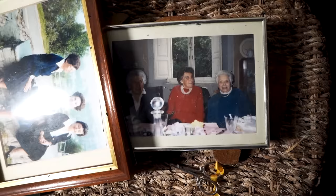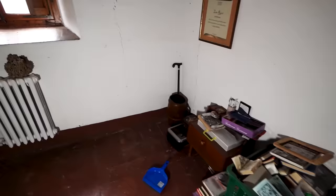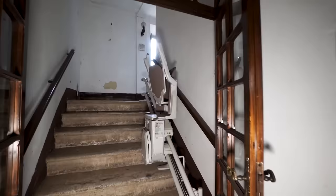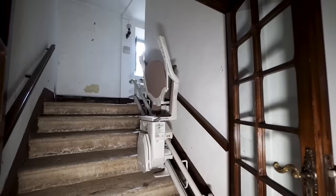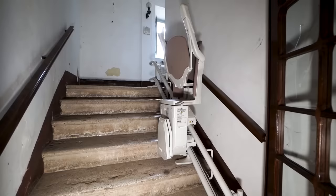Italian hat left behind. More paperwork down here. Very interesting. I always love to find these things in abandoned places, pictures and dates, and this tells you about the people. I'm gonna go upstairs later, but first I wanna show you more of downstairs. But there's also a stair lift leading upstairs. So it leads me to think that the person that last lived here was very old, and they probably passed away after some time. Maybe in 2014, when the building was last used.